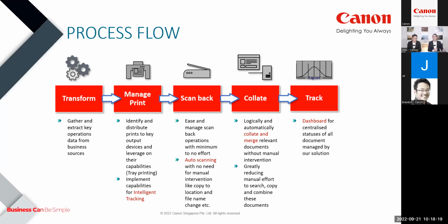This transform and manage print step is that from the SAP system, when you generate the delivery order, our solution will intercept in between to embed a barcode or QR code on the document itself, for us to keep track of the outgoing and incoming of this DO. Then you will see the third step over here, which is the scan back. After that, we will collate the documents, starting from the signed DO with the invoice, or let's say a SOA, and attach all these documents into a single PDF. Then we will send this document to the customer directly via email.